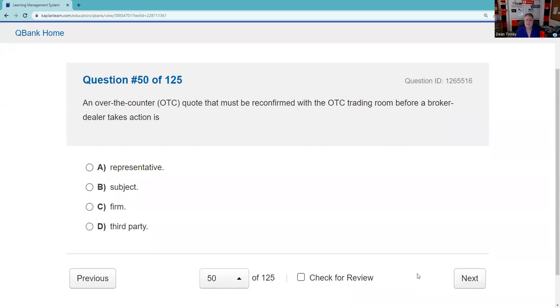An over-the-counter quote that must be reconfirmed with the OTC trading dealer before execution. I don't think on the Series 7 you're going to have to know this, but we have different types of quotes. A representative quote, no, that's not a firm quote. Subject means subject to confirmation. A firm quote is when I give you a bid and an ask. A third-party quote, no, that's going to be subject to confirmation.